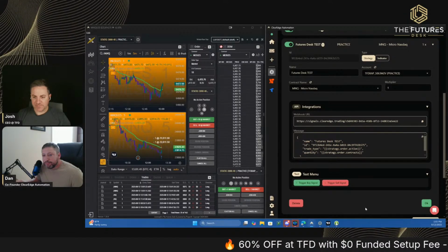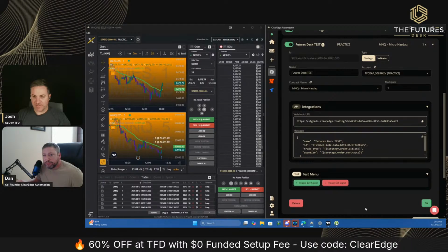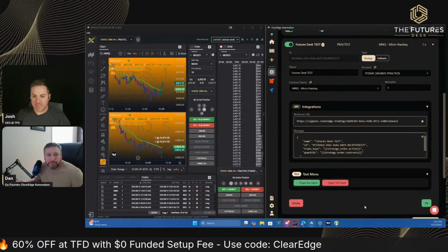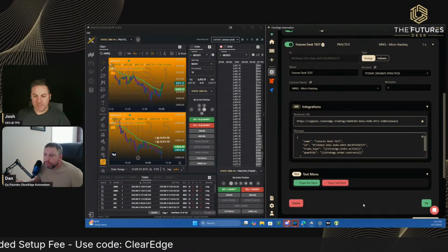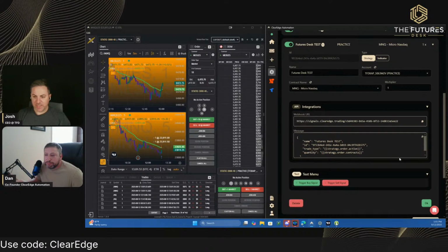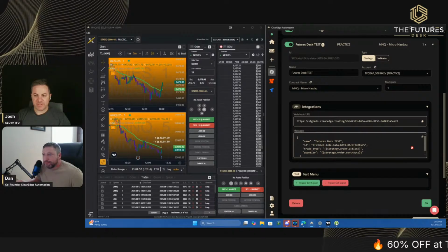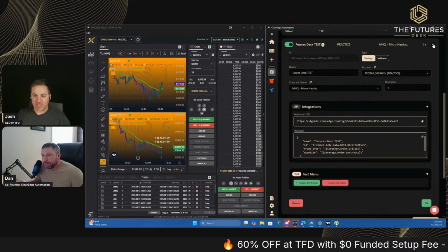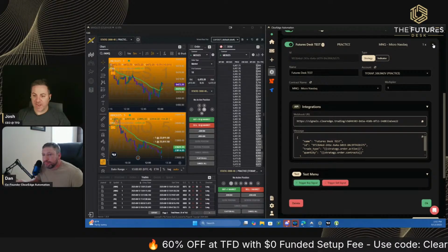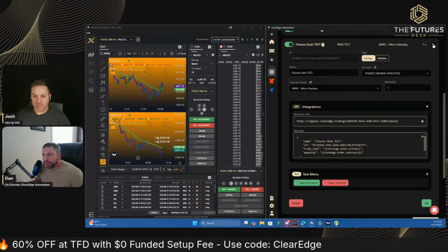Hook up the signal, let it execute your strategy. Again, they've got the built-in ones, and they've got these extensibility points. So if I was programming my own, I wouldn't have to worry about how does Rhythmic work, how does Tradovate work, how do all these APIs work. I could just send a webhook to that URL as a programmer when I want it to execute, and it's going to handle the full orchestration of it.